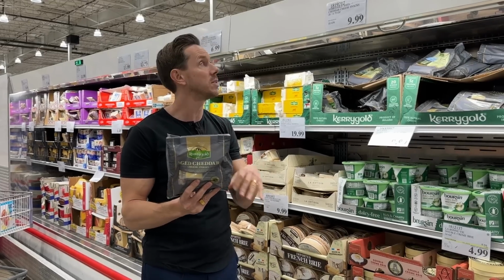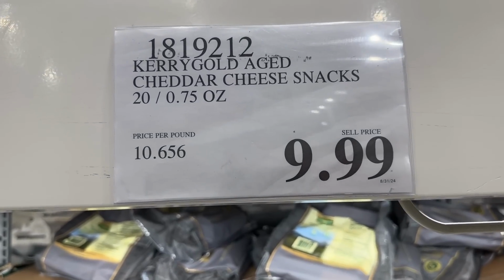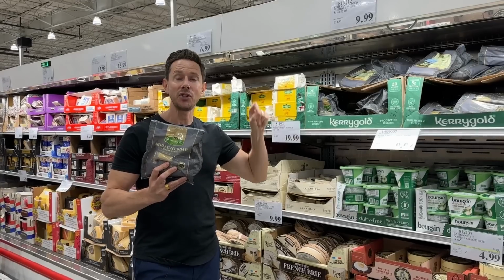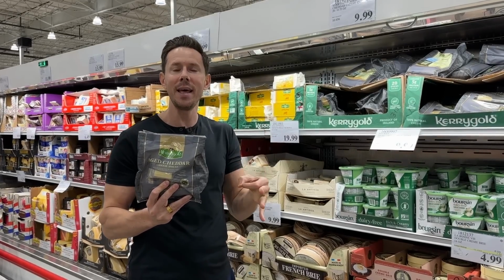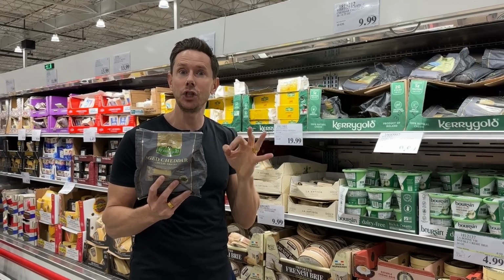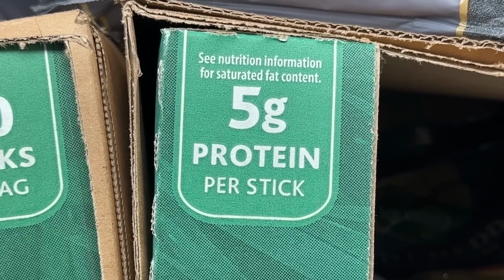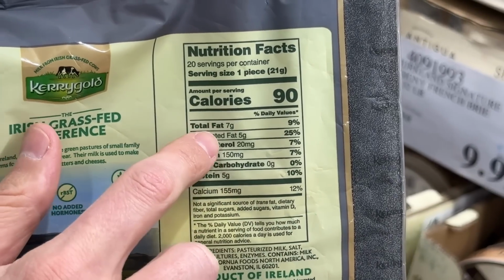What I love about this is number one, $9.99 for 20 of these. Great deal, way better than the grocery store, but Irish grass-fed. Kerrygold has certified to me finally. It's 95% grass-fed, and the supplemental feed is non-GMO. Fantastic news. Another great thing is one snack here has 5 grams of protein, which is fantastic. But look at this, it's 5 grams of protein combined with 7 grams of fat.